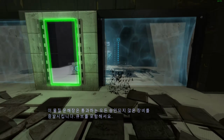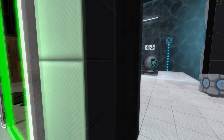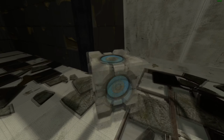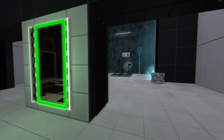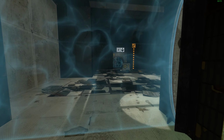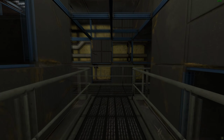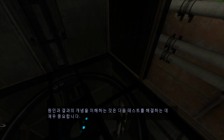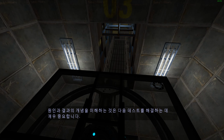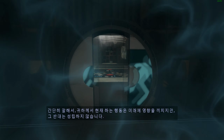These material emancipation grills will vaporize any unauthorized equipment that passes through them, including cubes. Good. Please continue to the next chamber. Understanding the concept of cause and effect will be vital to solving the upcoming tests. Simply put, everything you do in the present has an impact on the future, but not the other way around.